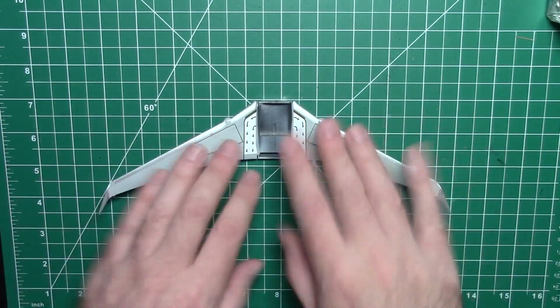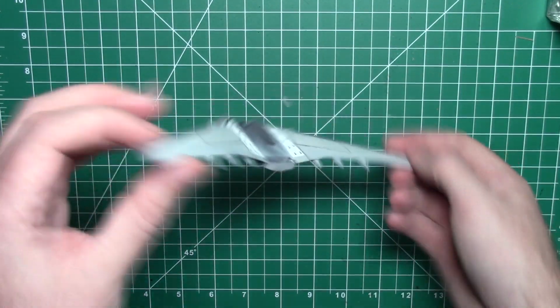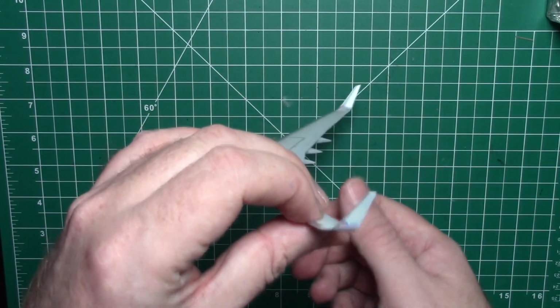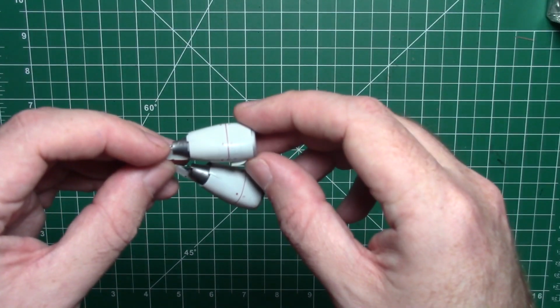So the wings are done. They just need to be clear coated, and then next week we get onto a little bit of wash and just pick out some panel lines. We did obviously the winglets and engines. Just simple, just one decal running through it.